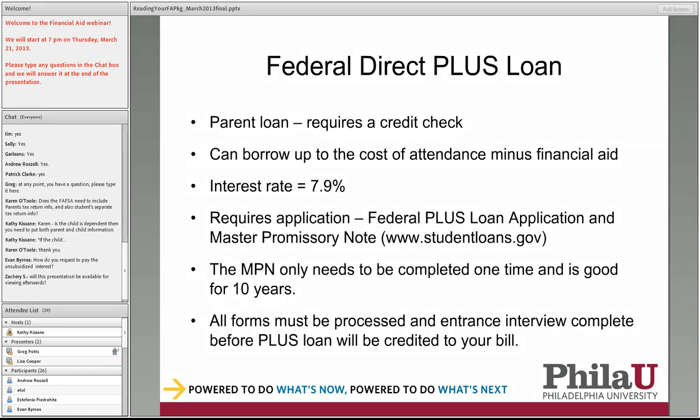The MPN for the PLUS loan, like the Stafford loan, is good for 10 years. If you continue to borrow in subsequent years, you will need to do an update to your credit check, and you do not need to complete another master promissory note. If you have more than one child in college and you're borrowing a PLUS loan for each, you need to do a separate master promissory note for each child.